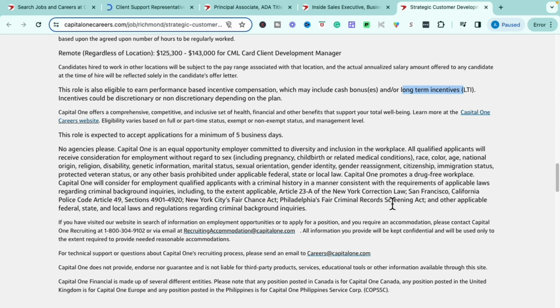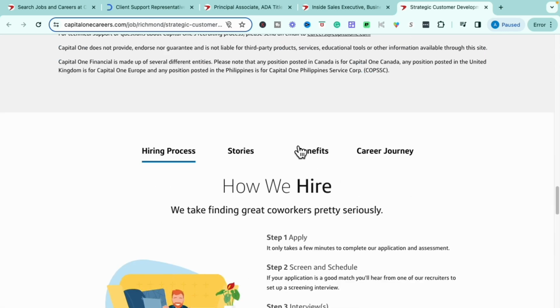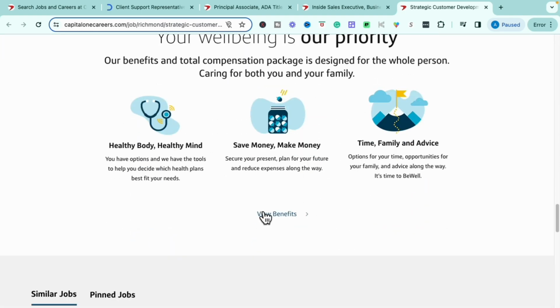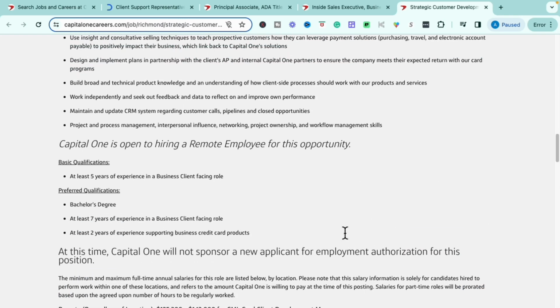Now, you will get a lot of different Capital One benefits. So if you are interested, definitely feel free to come down here, check out their benefits, and you can view benefits and see what other benefits they have available to you.